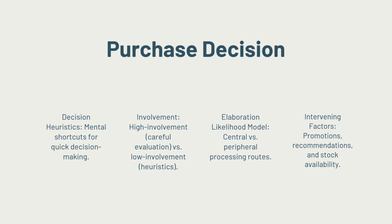Even when consumers are prepared to make a purchase, intervening factors can actually alter their decision. These factors include last minute influences, such as a new promotion, a friend's recommendation, or stock availability. Now, sudden changes in personal circumstances, such as financial constraints, can also disrupt the original plan and prompt a different choice.